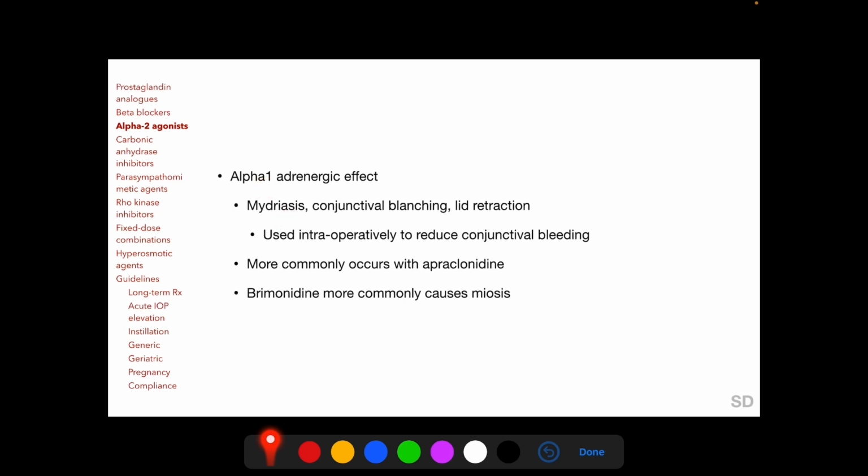Although these drugs are relatively selective for alpha-2 receptors, they do have some alpha-1 receptor adrenergic effect, resulting in mydriasis, conjunctival blanching and lid retraction. And this is why sometimes brimonidine drops are used intraoperatively to reduce conjunctival bleeding during glaucoma and cataract surgeries. Apraclonidine, which is relatively less selective for alpha-2 receptors, more commonly shows alpha-1 adrenergic effect, and brimonidine, which is more alpha-2 selective, more commonly causes miosis instead of mydriasis.